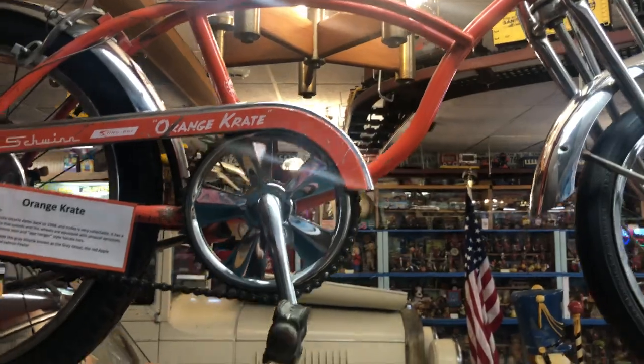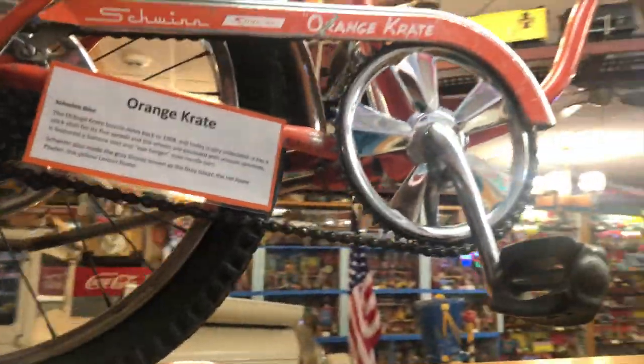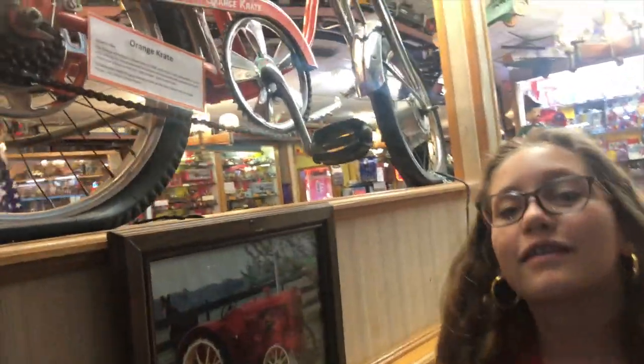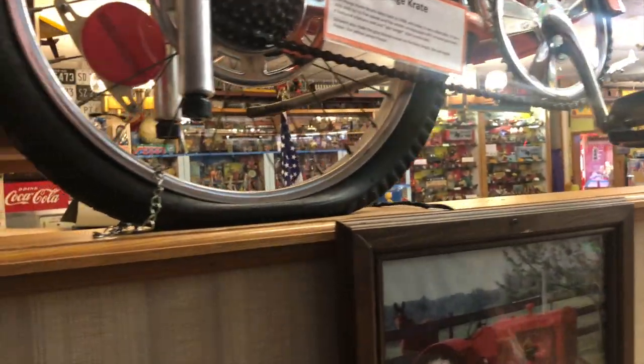Oh, Nana, come check out this bicycle. Schwinn orange, great. Oh, yeah, they have the McDonald's. Yeah, we have those. We sell them in the store. We have ours with Hot Wheels and Barbies. Check this out. Orange crate, a bicycle. Check it out. Did you see all the red lines? Red lines? What do you mean? The turtles. Oh.